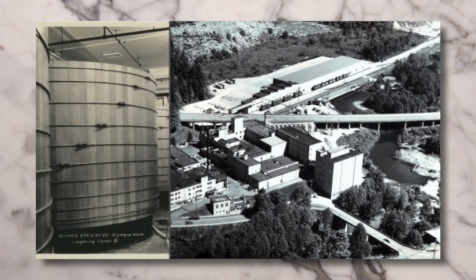As you can see at this point too, they're starting to expand southward into the valley, and it's just on the rise. But booming business isn't usually terrible. So consolidation, though, was starting to become a problem.